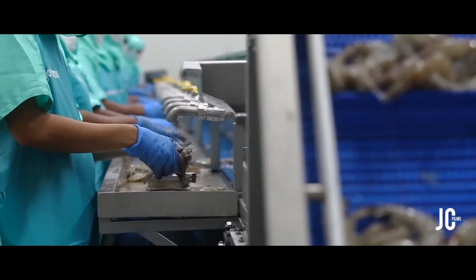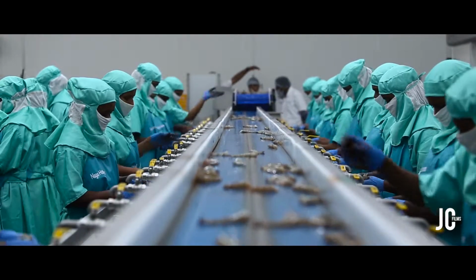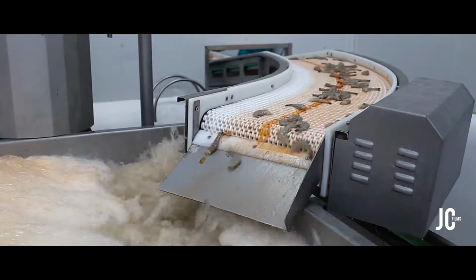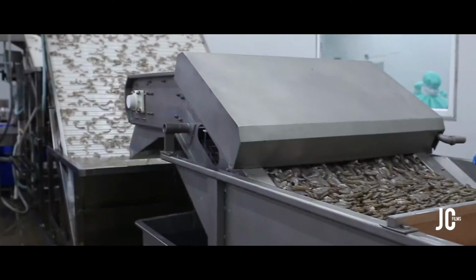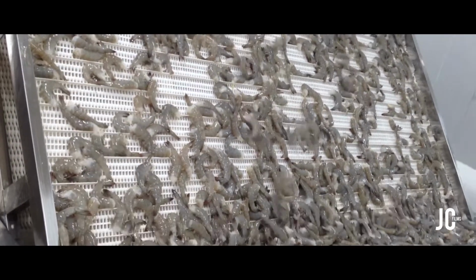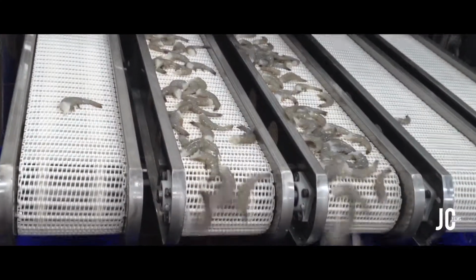In the deheading process, the head is detached from the shrimp and using the conveyor system, the headless material is sent to the filth washing machine. The filth washing machine will wash away the waste materials. Once washed, the clean shrimp are fed to the grading machine. The grading machine, while washing the material, will let the shrimp pass through rollers with particular sizes.